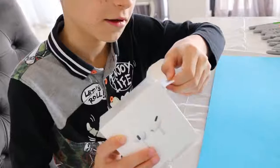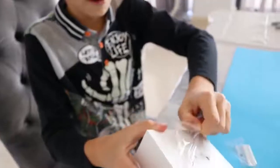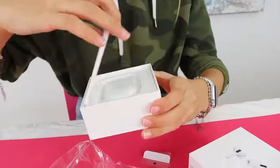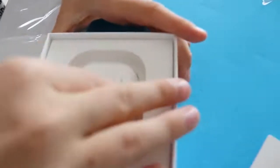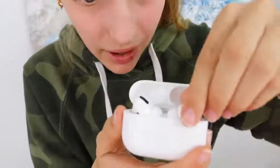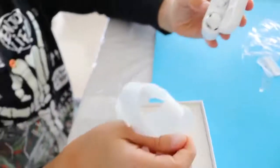Alrighty guys, I'm ready to customize my AirPods. Oh, I broke it already. Wow. Oh, AirPod Pros. I never had AirPod Pros before. Wow, look at that. I'm ready to customize this bad boy. He's pretty plain. We need to make it even better.